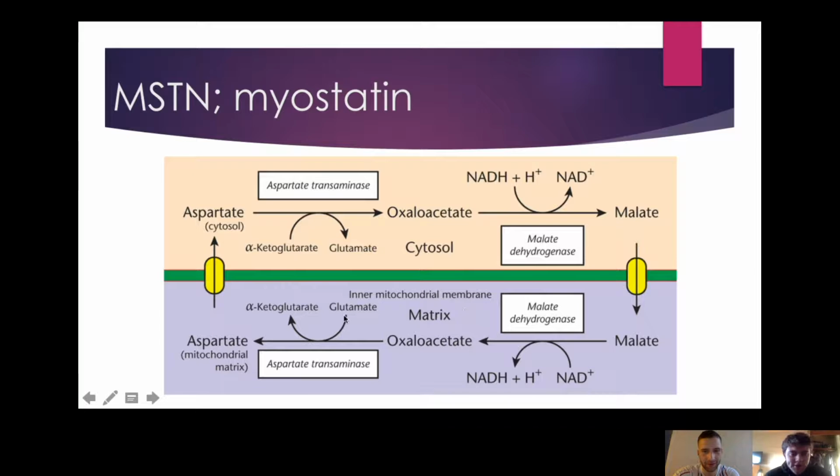Okay, so this is a malate aspartate shuttle. Basically, you can start it anywhere here, but oxaloacetate is one of the Krebs cycle products. And if you just move through this, you have malate dehydrogenase, which basically takes a H from NADH and converts it to malate. Malate is then moved across into the matrix of the mitochondria. And then you can just keep moving through this whole process over and over again.